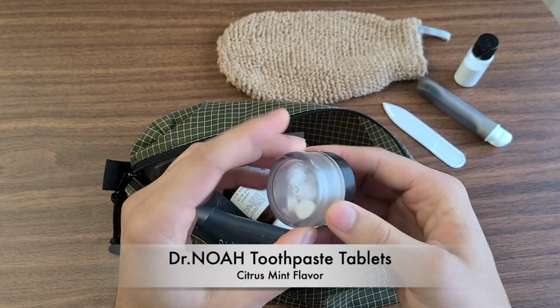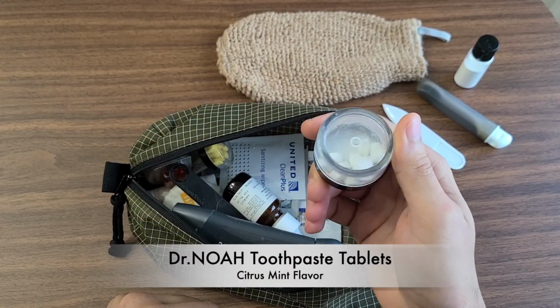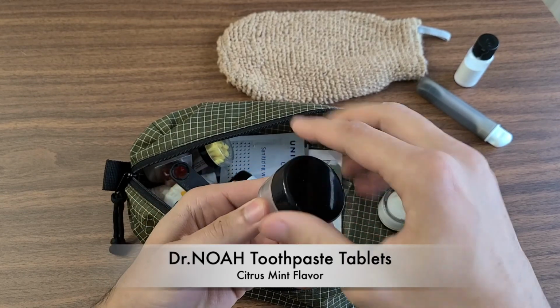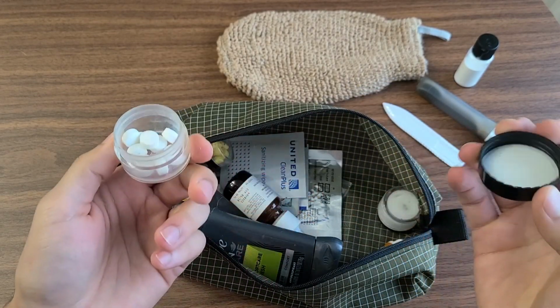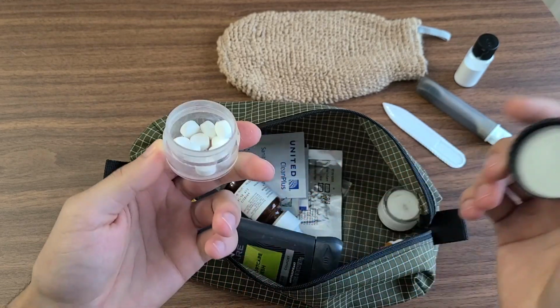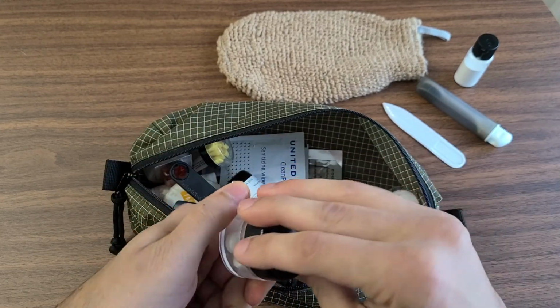These are toothpaste tabs. I used to carry tubes of toothpaste, but these honestly work great, and I can pack exactly how many I need if I decide to do that. But I pretty much use these every day as well.